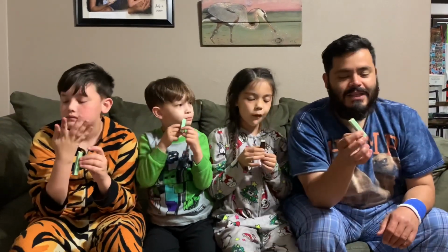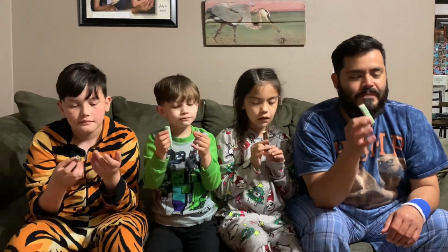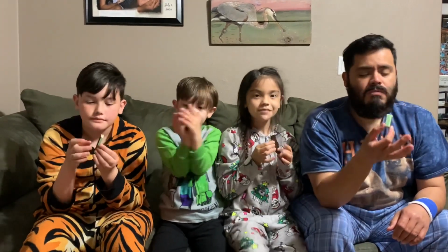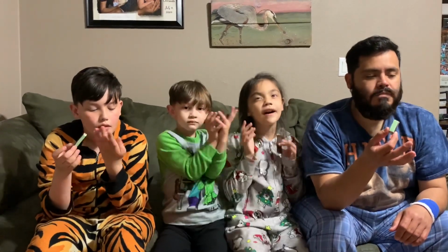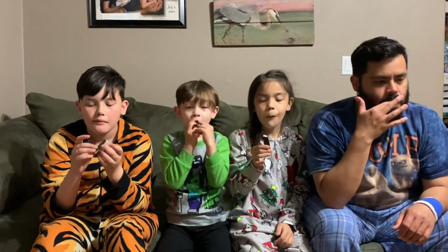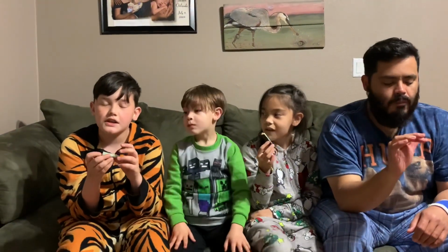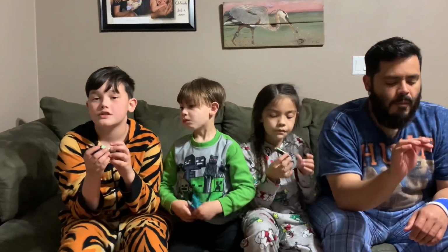For a person that doesn't like mint and chocolate together, this is not bad. Mia? It's really good. You like? I kind of like mint. This is really good. Jackson? Jackson really likes it. Jordan? It tastes like New York peppermint patty. I love those, yes. Nice. Two thumbs. Two thumbs, one thumb.